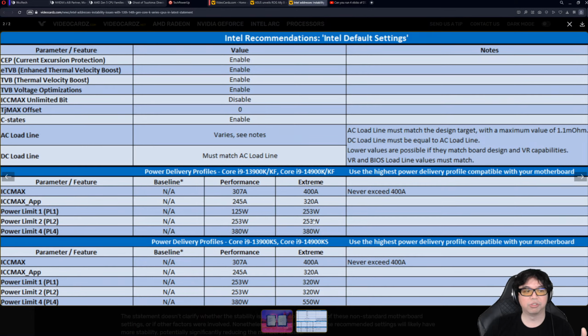And then set PL2 to 253. Now, this other one is news to me. PL limit 4. I don't know what PL4 is. I've never heard of it until seeing this chart. And this raises the question, if there's a PL1 and a PL2 and a PL4, where's PL3?